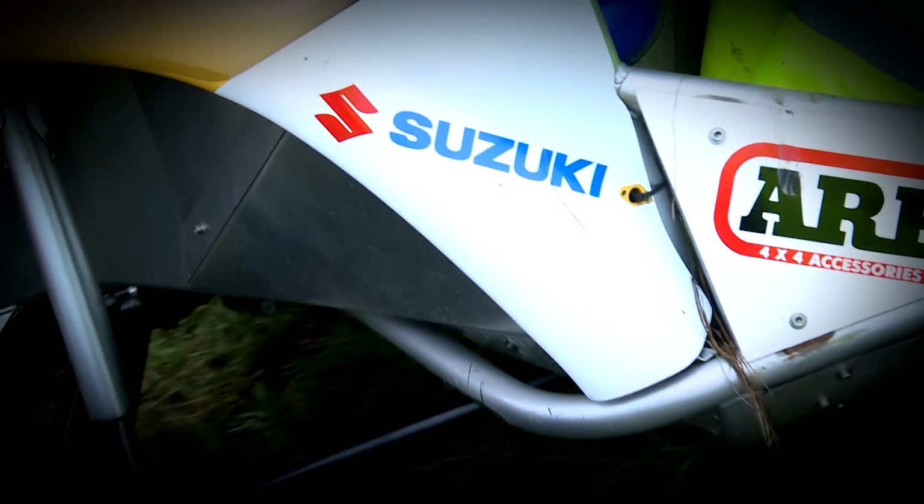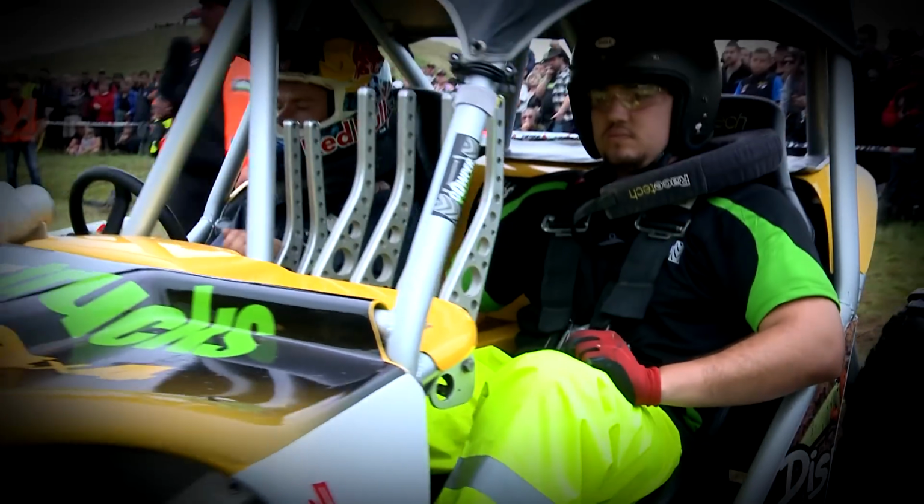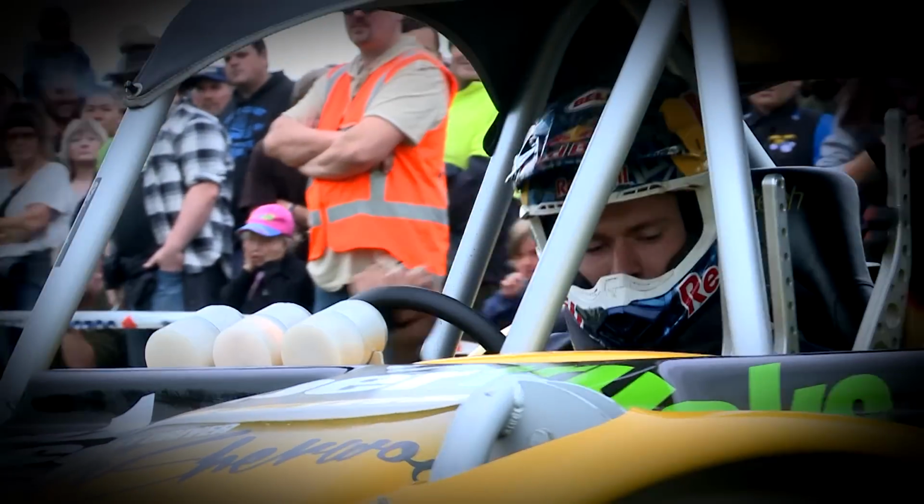So looking forward to it. From what I've learned so far, you need to be hard on it to actually do the stuff you want it to do, which is just quite new to me. Normally I try and be quite smooth and not really abuse my bike. But I've just had to learn to just thrash the truck, to be honest. Yeah, so it's all new.